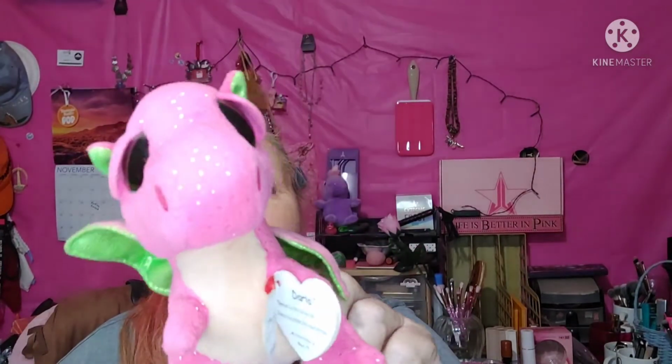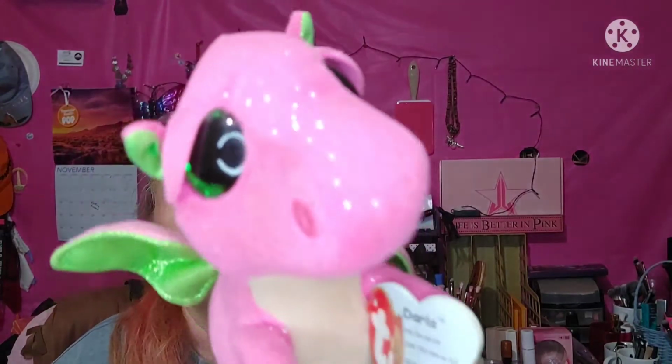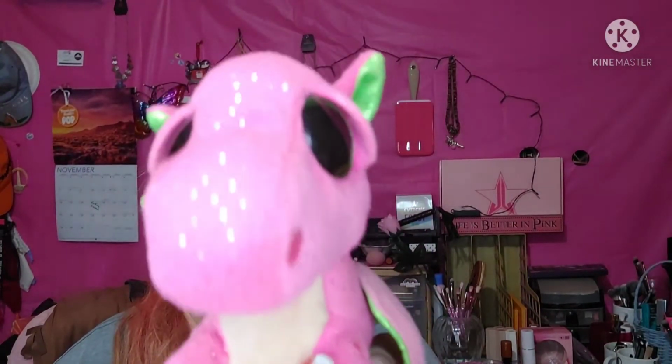Oh, it's time for the changing of the eyeshadow palettes. Yes, it is. It is time for the changing of the eyeshadow palettes. I didn't do anything for makeup today. No eyeshadow, no brows. Threw on some lipstick, foundation, and yeah, some liner.